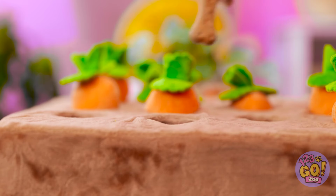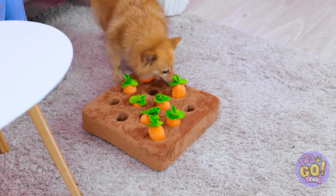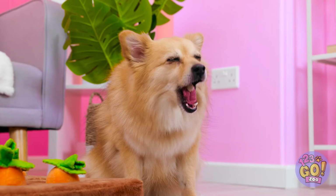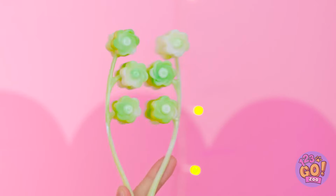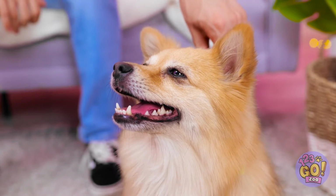That's no good. Well, what if we also have this really fun toy, too? I'll just pull up this carrot and stick the biscuit in the hole. There you go, Pancake. Now you have to find your snack. That's it. Use your incredible doggy sense of smell. You did it! What's that? You would also like a massage? Well, okay. Here you go. Feels pretty nice, right? Only the best boys get massages.